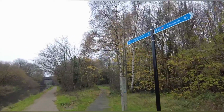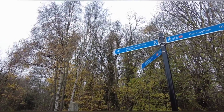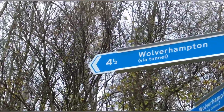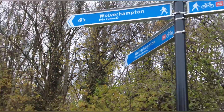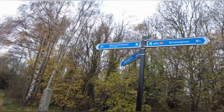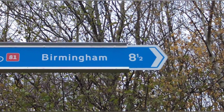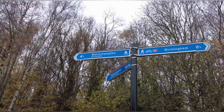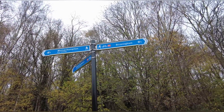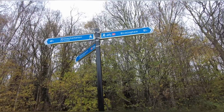But you can see Wolverhampton, 4.5 miles. Look at the difference compared to 7 miles from where I was. Have a quick zoom in, look at that. And Wolverhampton avoiding the tunnel that way, look how far Birmingham is, look at that distance. I suppose on bike it doesn't take long, but imagine walking from Wolverhampton city centre all the way to Birmingham. So you can just see the distance of this canal from here is 8.5 miles. Wow.